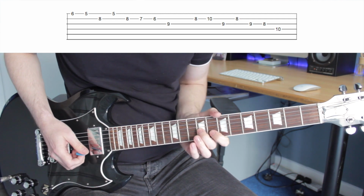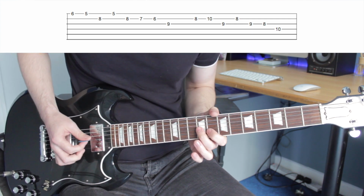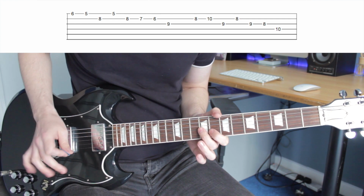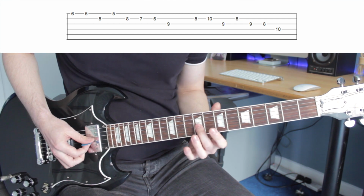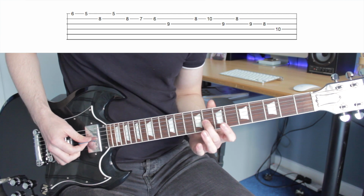Now this next bit might be a bit tricky because I'm going to do a bit of what's called hybrid picking, where I'm going to use the plectrum and my middle finger on my picking hand to grab some notes as well. So I've ended up on the 9th fret from doing that slide from 8 to 9 on the 3rd string.